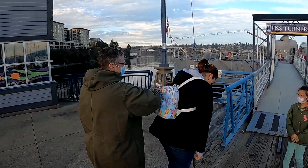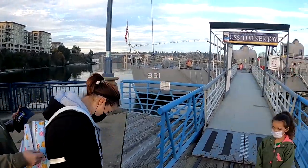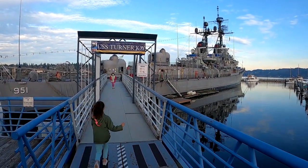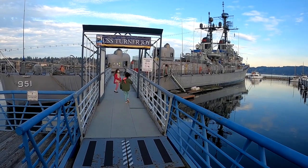Here's another museum tour. And we've got the Crafty Hobbit here with us. That's my daughter, Rebecca. We are at the USS Turner Joy, a Naval destroyer, in Bremerton, Washington.